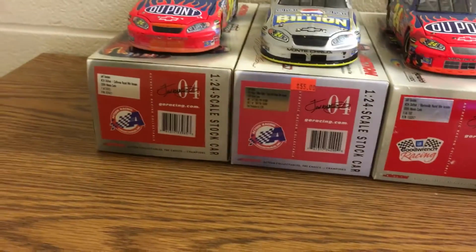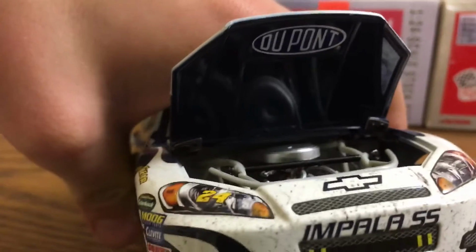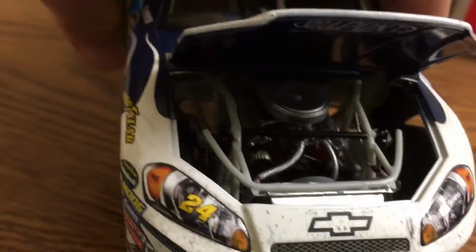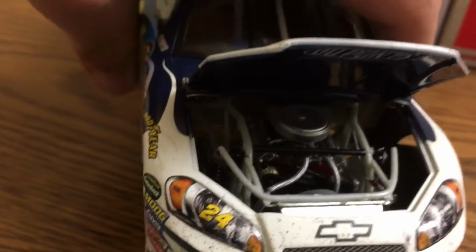I will try to open the hood here. As you can see, it's just DuPont under there, and the same dark blue that's underneath the hood as well. There is the engine. Really nice engine in there, especially for an ARC diecast.